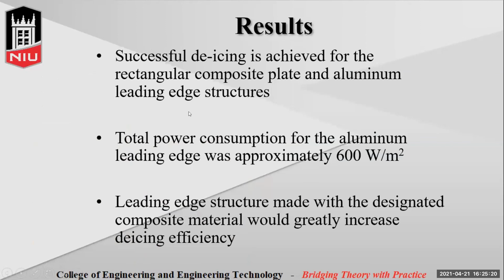Those are the things we found out: we did successful de-icing within a given time using our technology. So it shows our proof of concept, and the total electric power that we use is only 600 watts per square meter, which is very low compared to other types of devices. We also tested the leading edge structure, and it was very successful.